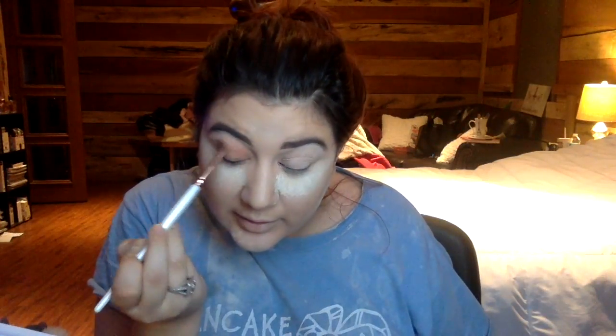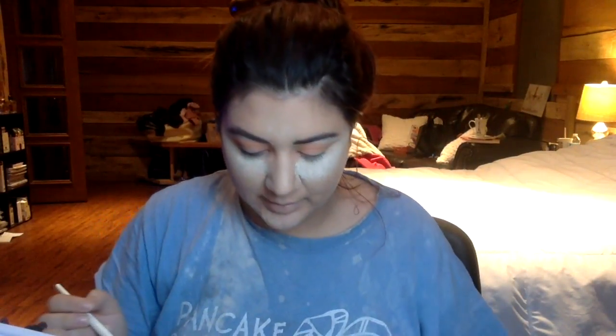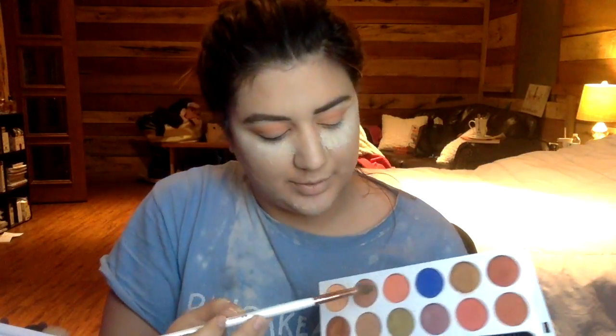So I'm going to start off with this light peach. And I'm just using a Morphe brush from my Copper Dream set. They're not numbered, I apologize. We're just going to throw this up in the crease. Sorry if this video is taking forever. Okay. And then I'm going to use, I think, this brighter middle peachy color, and focus that on the outer edge and then on the inner corner.